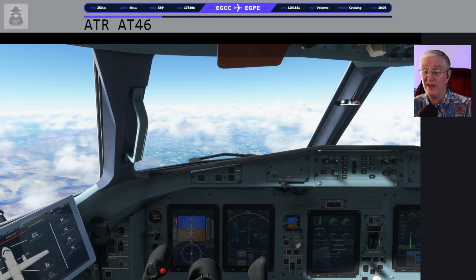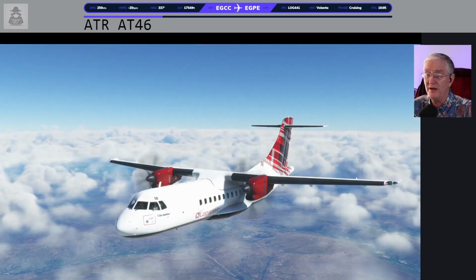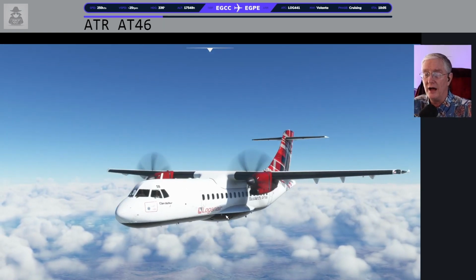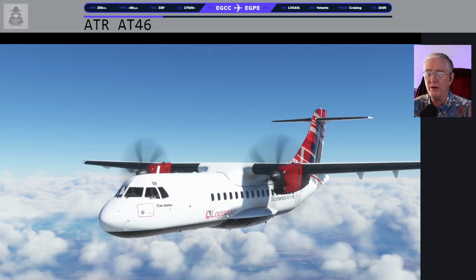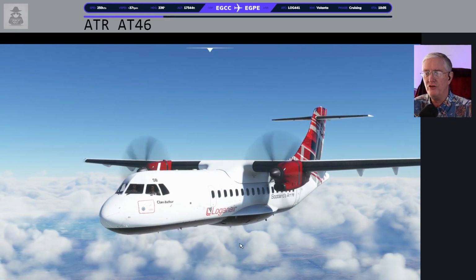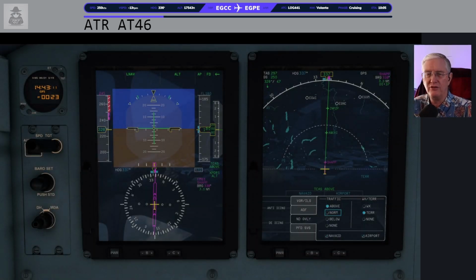But I think this is a great little airplane, and I think it's fun. This is going to be my fun little commuter plane that I'm going to be using to go to smaller airports from bigger airports, as opposed to big monster jets going to faraway places.